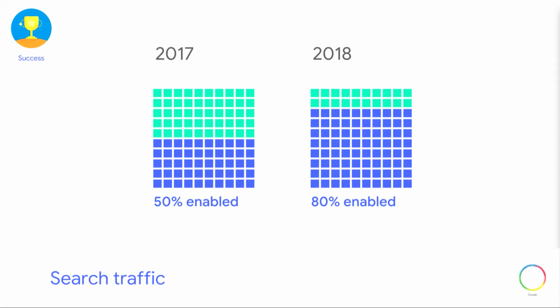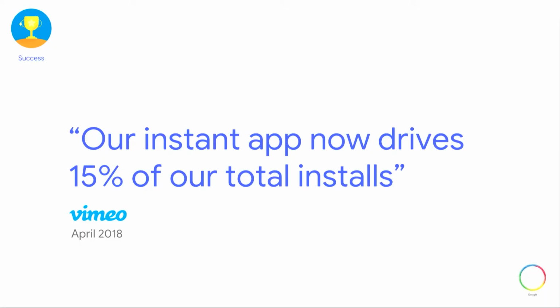So in 2017, 50% of their URLs were triggering Instant App, and 50% of the traffic was going to the web. But because every session of Instant App traffic was way more valuable for their business, they started routing all those to Instant, eventually impacting the business, which are really the key metrics that they look at on a day-to-day basis. Not just that, they also started to notice that a significant part of their traffic or installation now comes from Instant App.